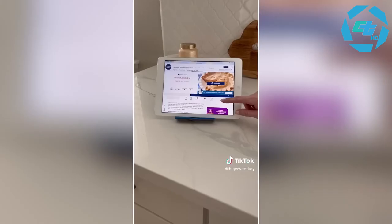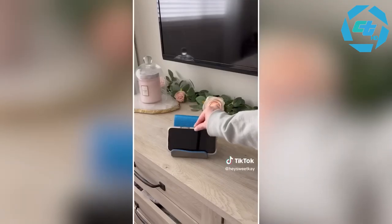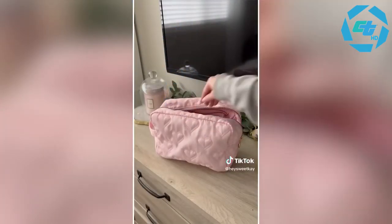You can even rest your iPad on it to follow a recipe while cooking and bend it any which way so it works to your advantage. It's also easy to pack and travel with since it returns to its totally flat position.